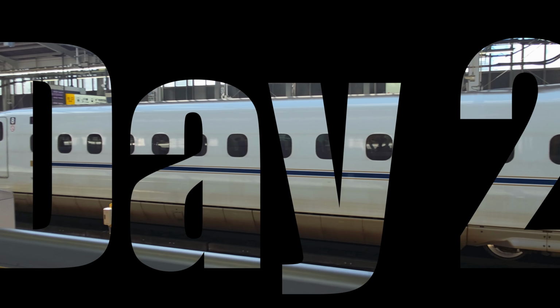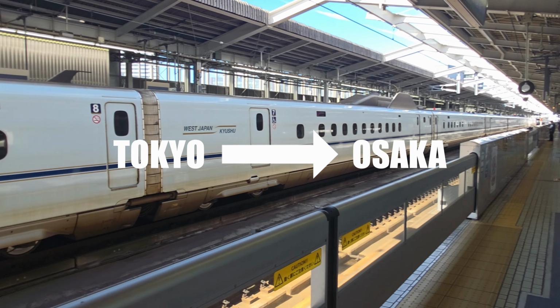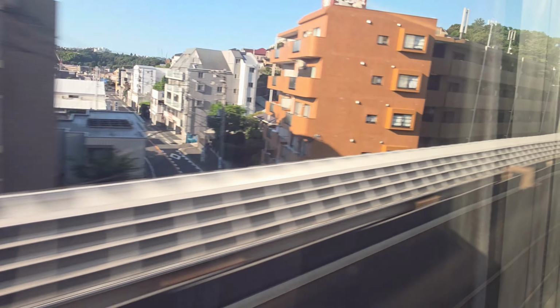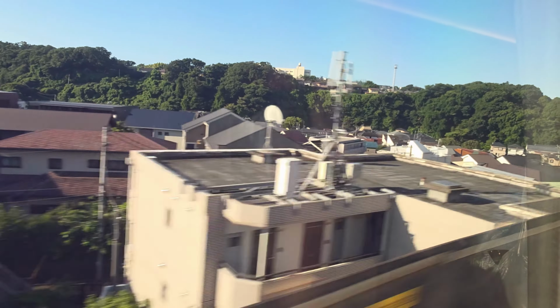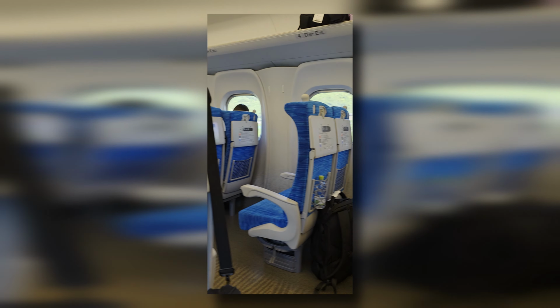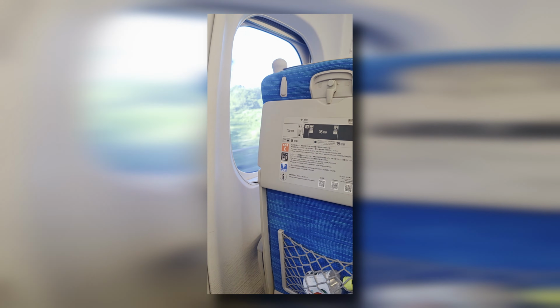Day 2 in Japan and things didn't go to plan. We started with an early bullet train from Shinagawa to Osaka, Japan's kitchen in the heart of Kansai. Reserved seats, backpacks overhead, and plenty of space for luggage, the Shinkansen is hands down the best way to travel. The SmartX app made it even easier. Just book, link your IC card, and scan through the gates.